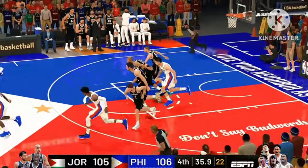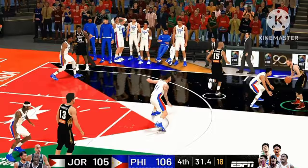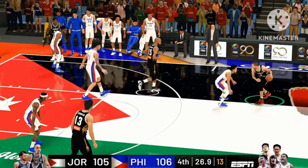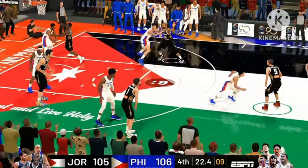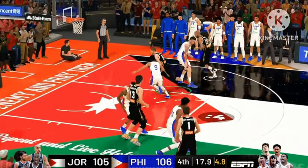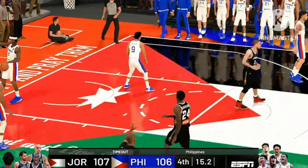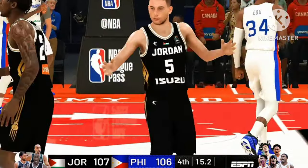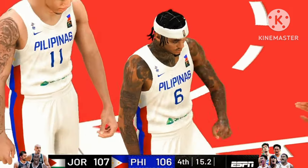And that one hits the back iron. Defended by Thompson. Shot clock at 5. Drives to the hoop. Oh, whoa, that is as clutch as it gets. Big time play. This is why we all watch. The NBA is about these moments.